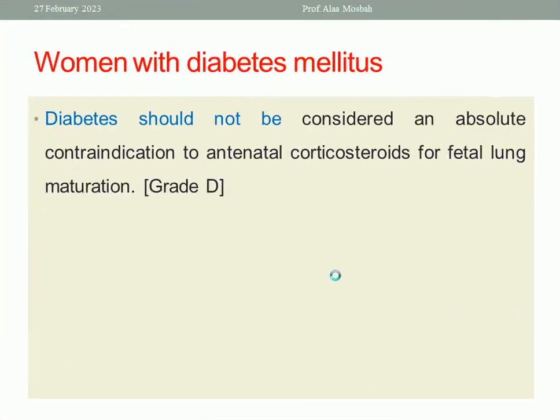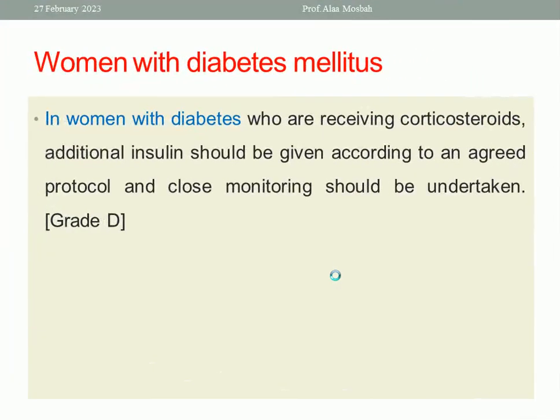What about women with diabetes mellitus? Is diabetes mellitus a contraindication to giving corticosteroid to enhance fetal lung maturity? Diabetes shouldn't be considered an absolute contraindication to antenatal corticosteroid for fetal lung maturation. And this is a grade D recommendation. So I can give antenatal corticosteroid in diabetic women.